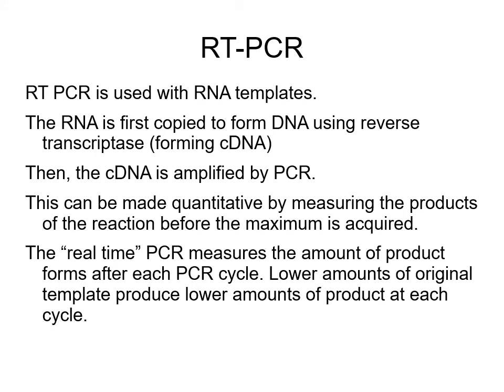The RT-PCR part is actually a fairly simple part of all this. You get an RNA template and easily convert it to a cDNA using reverse transcriptase. Remember that reverse transcriptase is an RNA-dependent DNA polymerase, and if you give it a primer, it will copy your RNA to form a single-stranded cDNA, but that's fine. Once you've got a cDNA, then it's DNA and can be amplified by PCR. And then we have to worry about the quantitative part.